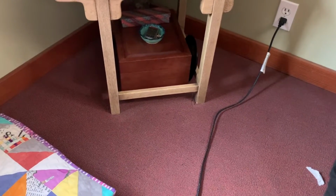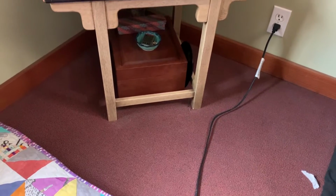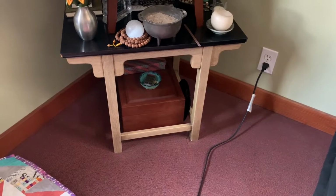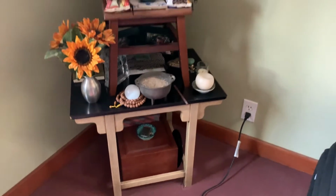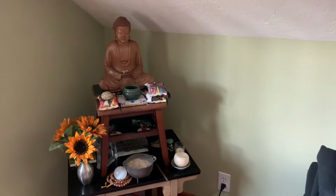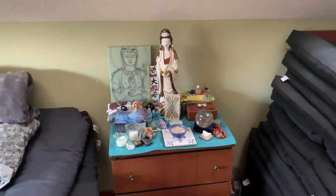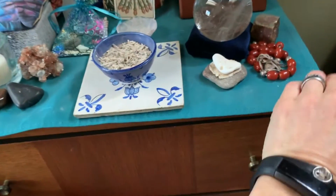And then in that beautiful cherry wood box under the altar are various things related to Buddhism, like family things. I actually have a passport that my mother and her sister and her mother used to get out of Nazi Germany. So it's their Reichpass. This is my tarot altar. So it's quite crowded, but I love it.